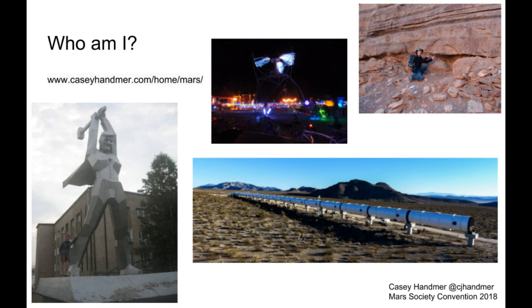Who am I? My name is Casey Handmer. Here you can find a link to my website and the section on it that contains lists of links to documents and blogs and books and so on I've written about Mars. By training, I'm a physicist, and for fun, I practice geology. Here is a picture of me at the Great Unconformity in the Grand Canyon, a gap of a billion years in the historic record.